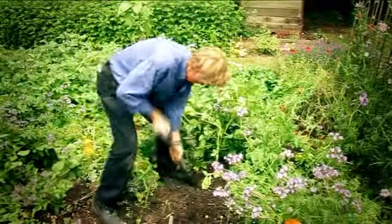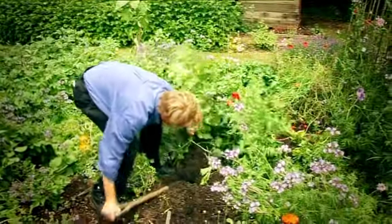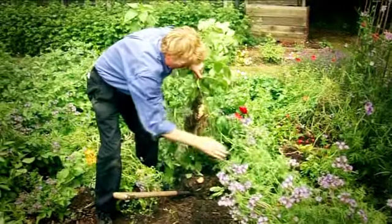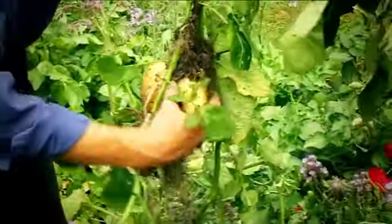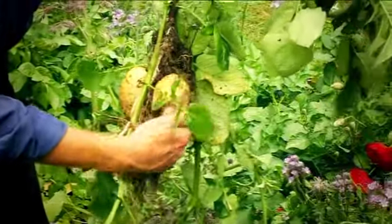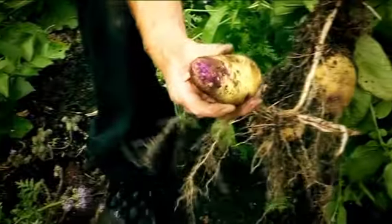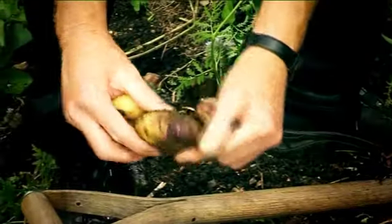The first part of the four-year rotation is potatoes. They're planted in late March, early April, following an overwintering crop of trefoil. And compost is also turned in with the trefoil. About 2 weeks later, the potatoes are planted and they're earthed up. This stops the potatoes greening and helps to hold the moisture.